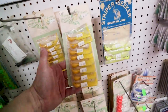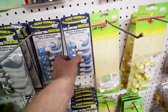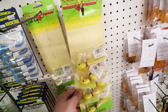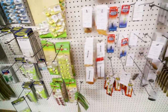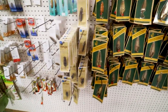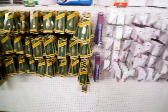Just hog heaven baits, Striper Seeker, bucktail jigs. It's never ending, guys. Roadrunners, old school Roadrunner bucktails, old school Mr. Twister jigs. Oh, the old bomber style head jig. Look, just a whole, oh my gosh. Nice little Jensen bait that's probably discontinued, the Shyster. Okay, here are those spoons we talked about, the professional accessories, that Weber spoon. Bunch of those left.